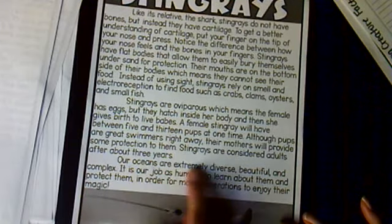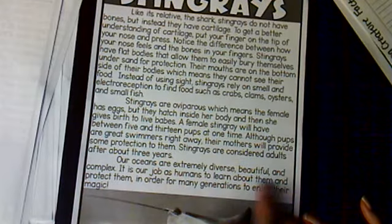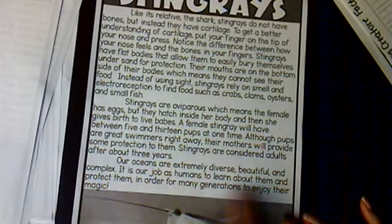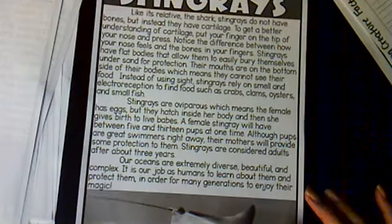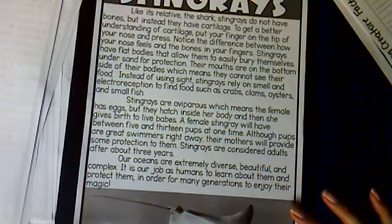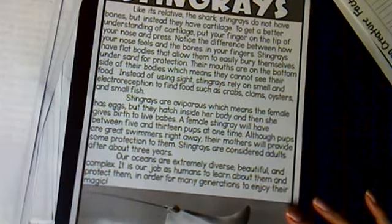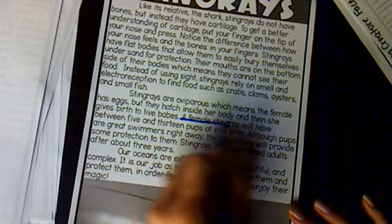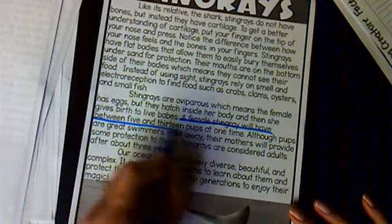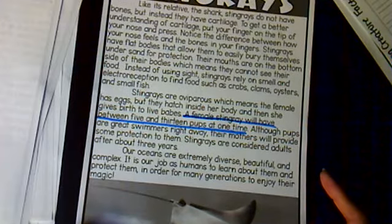Our oceans are extremely diverse, beautiful, and complex. It is our job as humans to learn about them and protect them in order for many generations to enjoy their magic. Very cool. Okay, let's see what our, I would say, well, first of all, I think it's amazing that they are called pups. I didn't know that. So I think I'm going to do a female stingray will have between 5 and 13 pups at one time. I think that's kind of amazing. That's a lot of kids to have at one time.